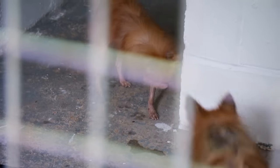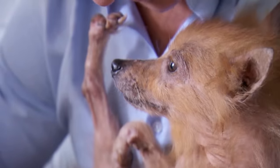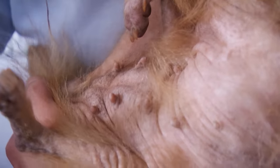It was very clear from the get-go that the Pomeranian was the one that was struggling the most. She's the one that's lost the most amount of fur. She looks in the worst condition. She's very thin. She's struggling. I can see, well, clearly the biggest problem here is her skin and the complete lack of hair. So this has been going on for a while. She's lost a huge amount of fur as a result.